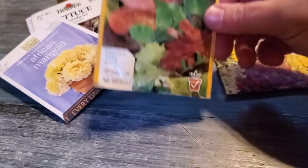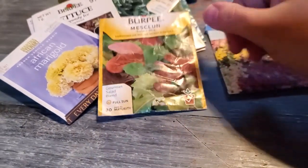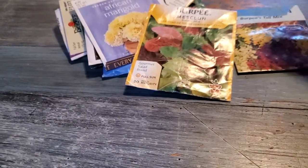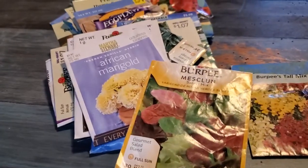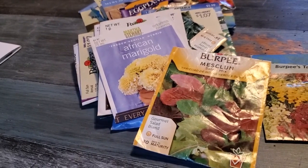But seeds don't die easily. The exceptions to those are some of your root crops like carrots, onions, celery. They are smaller seeds. They don't have as long a shelf life, but even so, I've planted carrots that were 2 or 3 years old and got a crop.